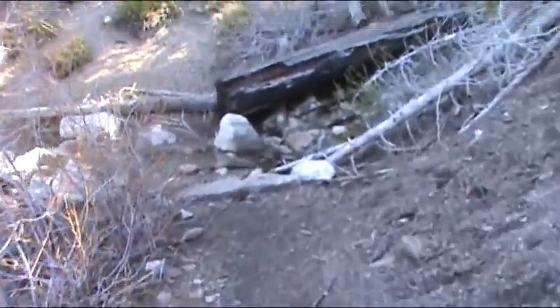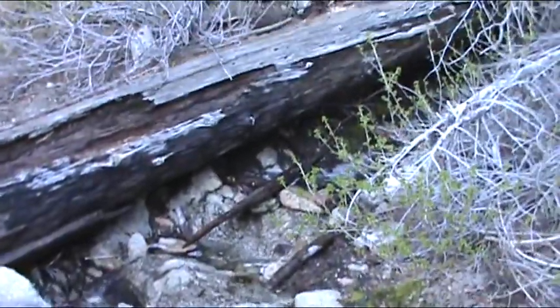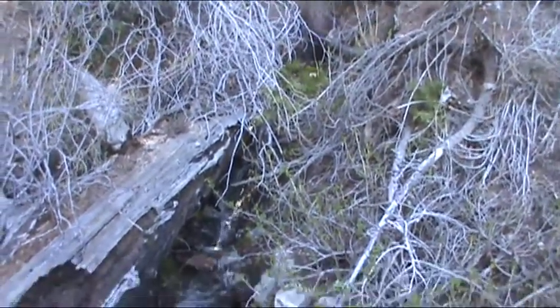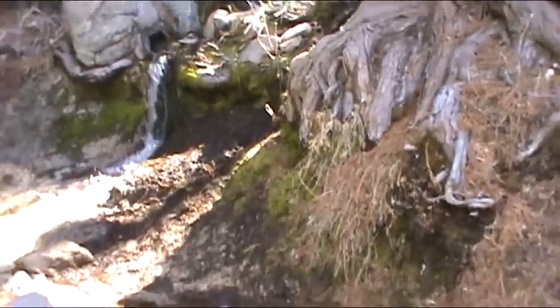Wow, this is the best sight to see. Look at this. Water. That's one nice thing about coming up to the mountains. You don't have to lug all that water. There's usually water up here year round. Alright, this is like the third one I've crossed now.